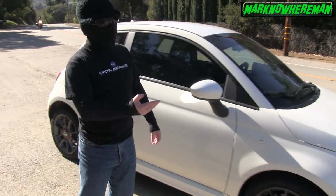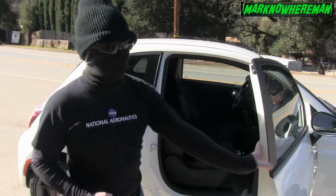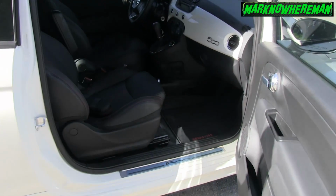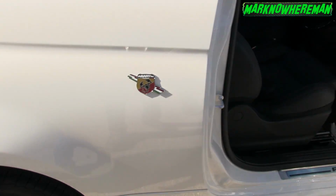And as you can see, it's got the white or the Bianco exterior. I'm waiting for the noisemakers to go by. Sorry, the Harleys, the cruisers. And it's got the Nero interior. This is the black leather Nero. Nero is black, of course, in Italian. And you can see the Abarth badging, which is pretty prominent.